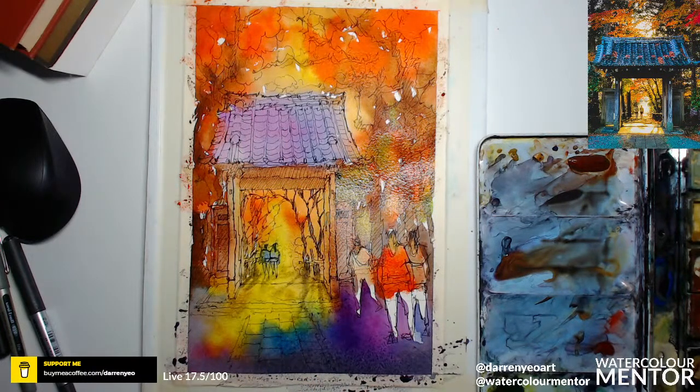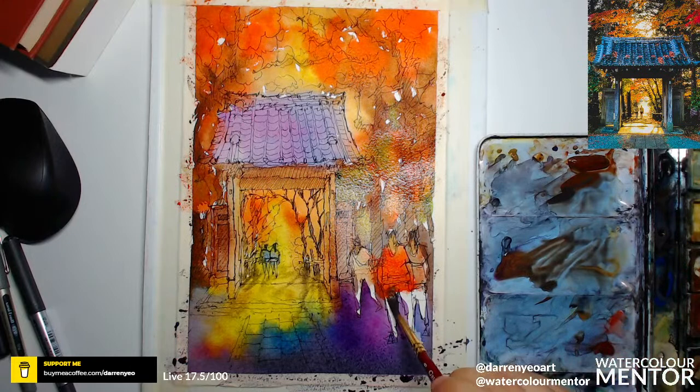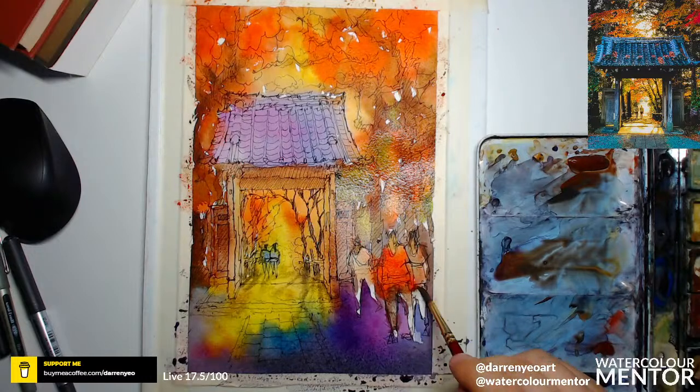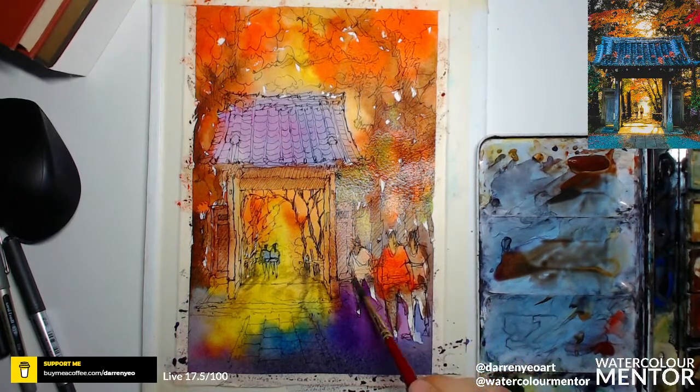Some of the detail here for the legs of these figures, I'll put in some neutral tint and a bit of brown neutral tint. That. Some here. That. Maybe a bit for this one. That's it. I think that's pretty much the first wash completely done. So I will finish this off with a second wash.